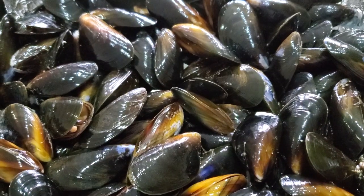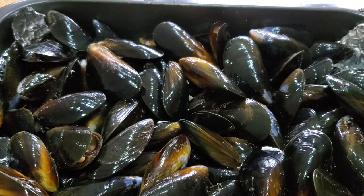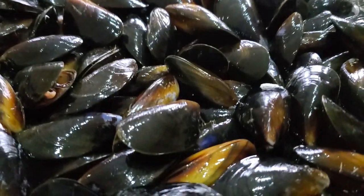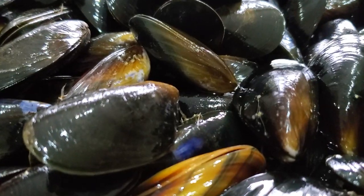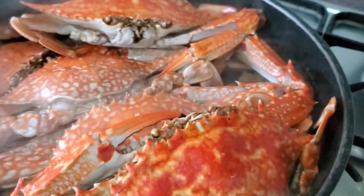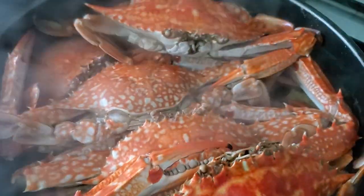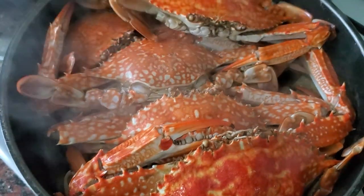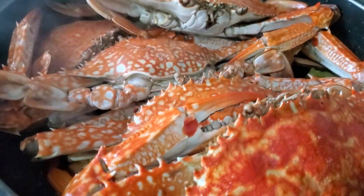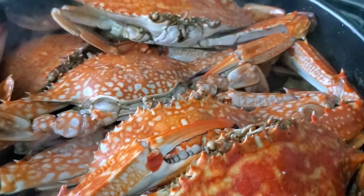Let's see. I'm going to put it in the oven. I have preheated the oven 210 degrees Celsius. Sorry, mussels. I need to put you in the oven. Okay. Okay, let's have a look again. Whoa! Very nice. So this is already cooked and ready to eat. Okay, this is the easy way to cook the crabs.